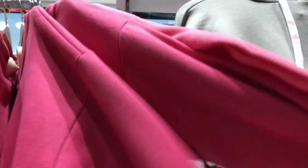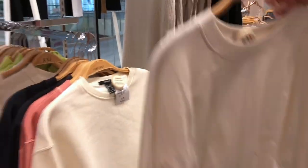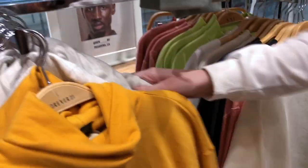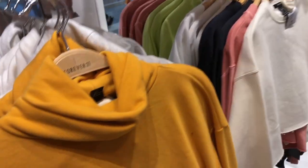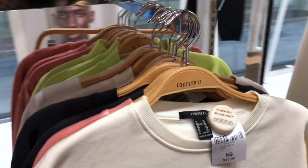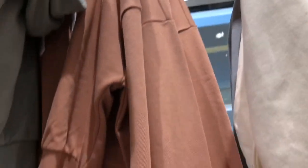All right, guys, so this is what we have so far. Maya's shaking her booty. Oh, here we go. I found more. These are cute. This is plain cute. Maya's a neutral color gal. And I'm in, like, right now, life, I just need hoodies and sweatpants. Life is hoodies, guys, and sweatpants. That's life right now.